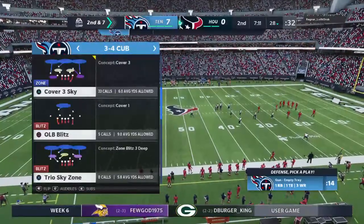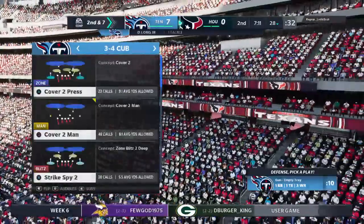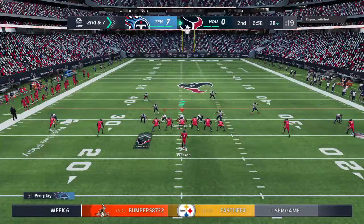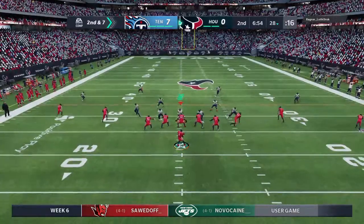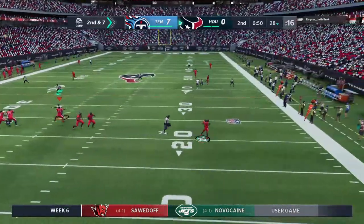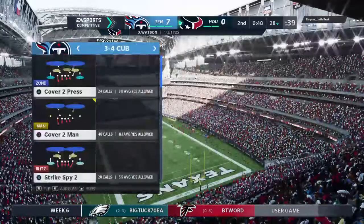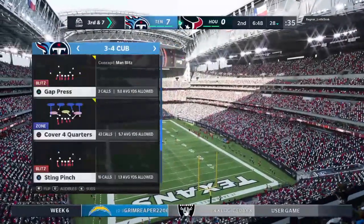Brings up 2nd and 7. Here's 2nd and 7 now from the 28. Out of the gun, Watson. Eluding the pressure right. On the run, he'll let this go deep right side. And that will be incomplete. Tried to dial up the long one way out there, but it'll be 3rd down.